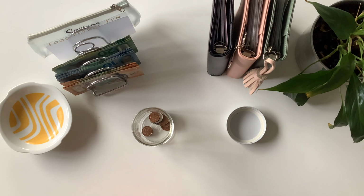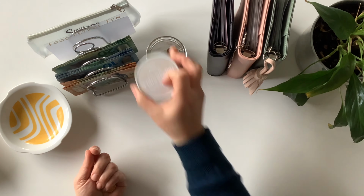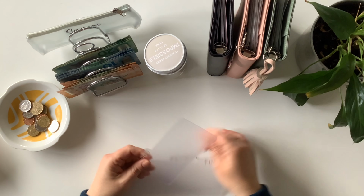Let's have a look at the change situation. It's not bad. I don't know why I opened that. I don't need it right now. We'll count this later. But let's get on and stuff my wallet.